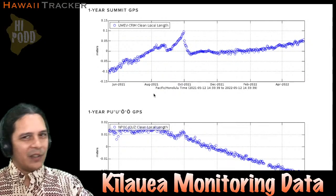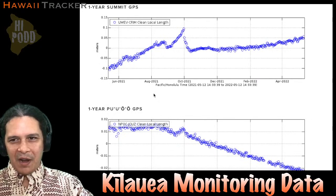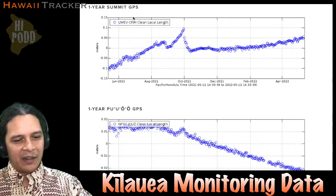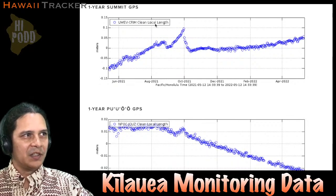My transition here. Let's put the right subtitle on there. And now we're looking at monitoring data. So Kilauea monitoring data long term, this is a GPS summit line, and this is the cross caldera distance. So it's a distance from north to south across the caldera.